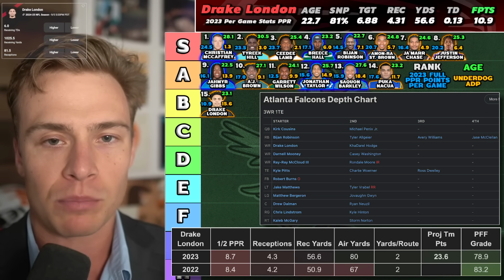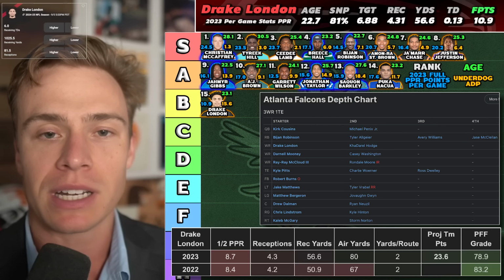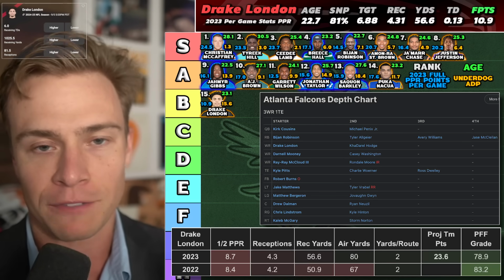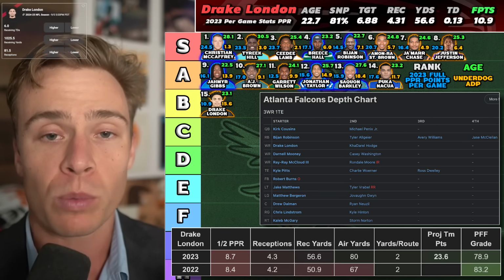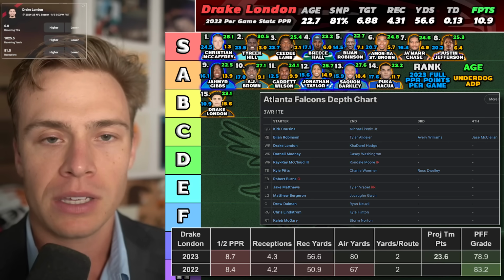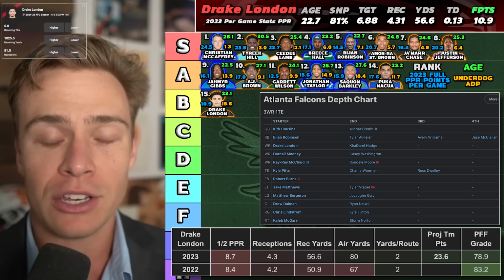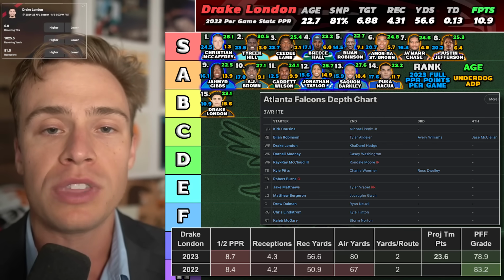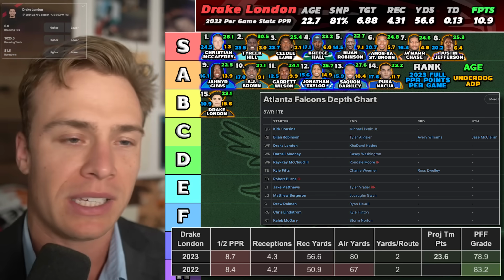But you have the quarterback upgrade. Plus, London was an elite prospect coming out of USC, a top 10 NFL draft pick. He has dominated from a market share perspective. And with Desmond Ridder as his quarterback last year, he averaged 2.0 yards per route run. So he's a massive quarterback upgrade. I know 15 seems way too aggressive. All I ask from you is let me know who you think we should put him behind in these rankings.